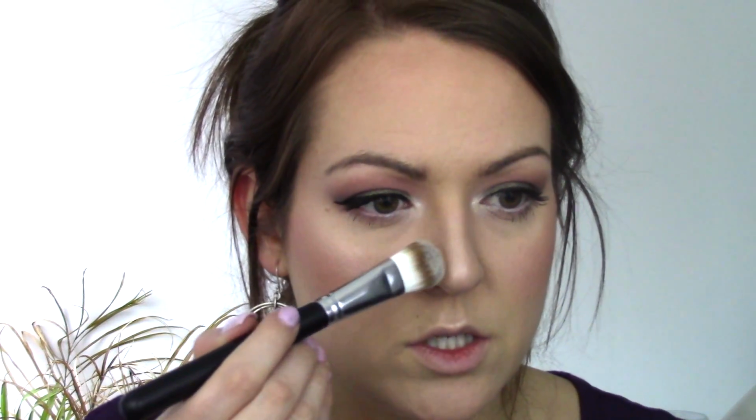Then I decided to contour my nose a little bit, so I'm going to go with a really thin kind of foundation brush and just put it on the bridge here, just to make my nose look a little bit thinner, and a little bit at the tip here.